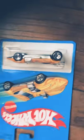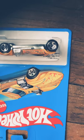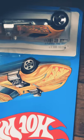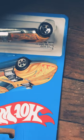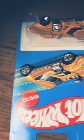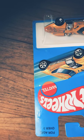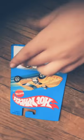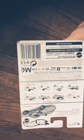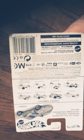Then we'll start off with this. Here we go. Twin wheel. That's a twin wheel. Toy no. DNF 17. SS no. DNF 16. Yeah. It's short for Hot Wheels.